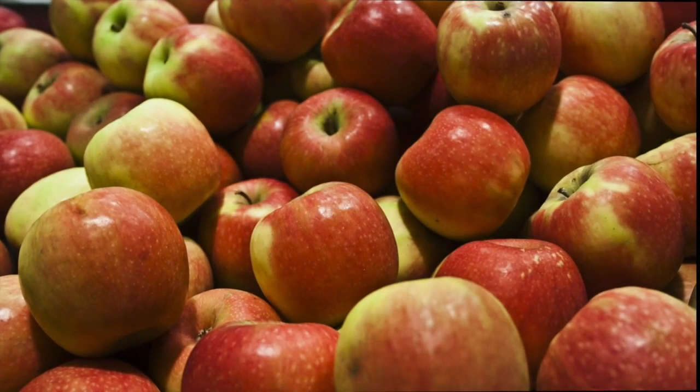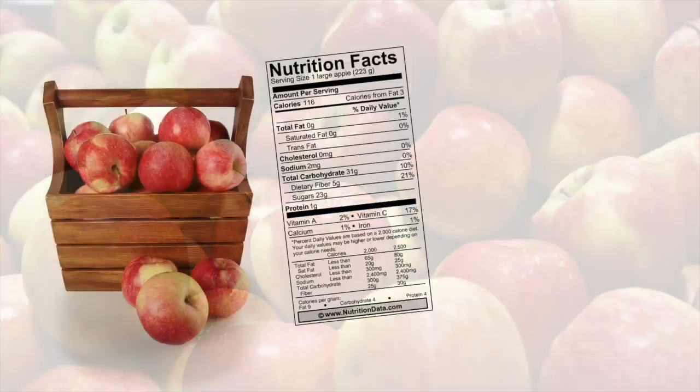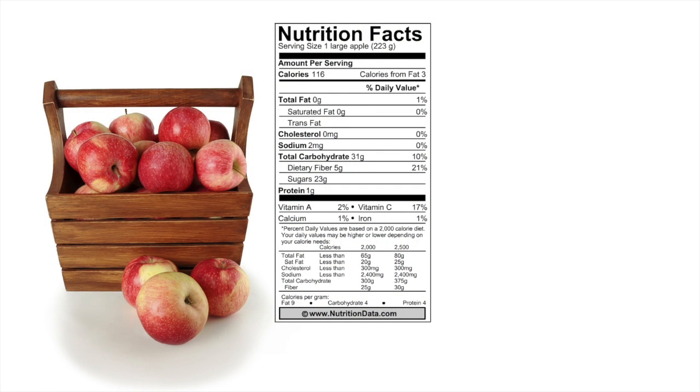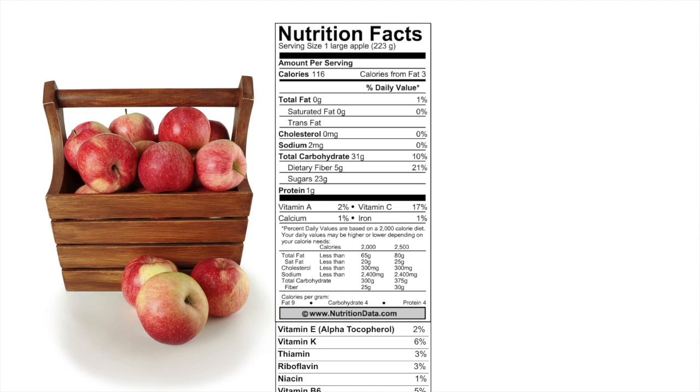I went home to see what the apple's label would look like if it did have one. And honestly, it's not that impressive. You'd think it was not very healthy if you were just to look at the label. The best thing it has going for it is 5 grams of fiber and 17% of your requirement for vitamin C. But here's the rub. The vitamin C in the apple accounts for less than 1% of its total antioxidant capacity. Yet the other 99% of those nutrients are never listed on the label.